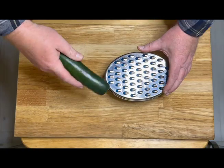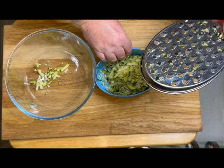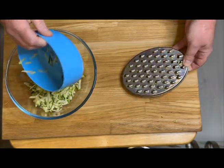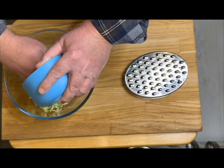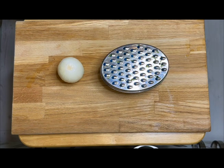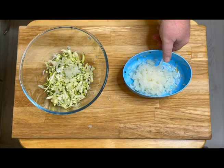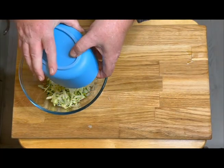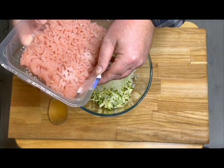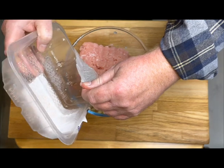Right, to start, we need to grate our courgette coarsely. Now, put your courgette in the mixing bowl. It doesn't matter if you leave some in, because we're going to do the onion next. Now, repeat the process with an onion, grating coarsely. Now, put your onion in the bowl. Add your 500 grams of lean turkey mince. And always remember to take the paper off.